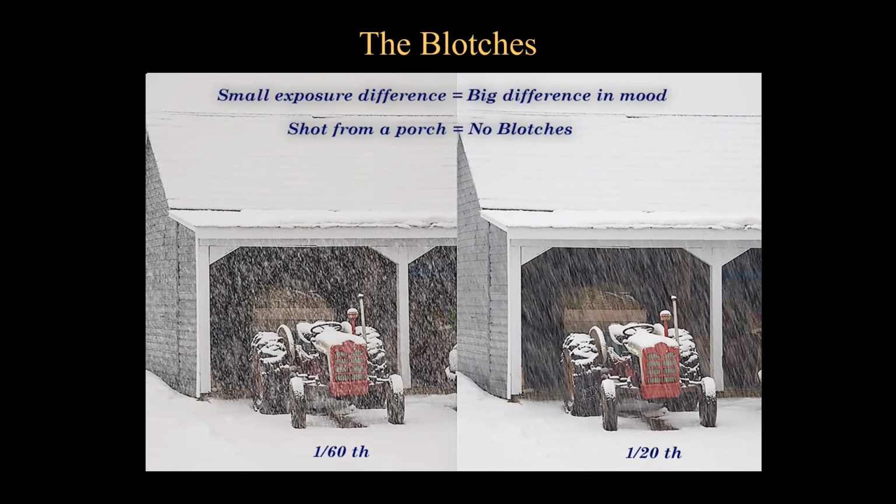I often suggest if you have an umbrella, you can have somebody hold the umbrella up above the lens, out of the frame, obviously. So it's blocking the snowflakes coming in right close to the lens, and you can get rid of the blotches. Kind of a technical thing, but it always bothers me, and I've always had to try to find ways to get around it, if you're taking pictures of snow while the snow is still coming down.